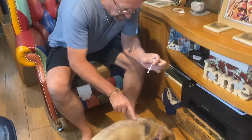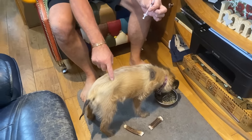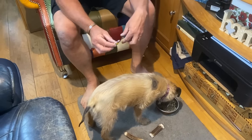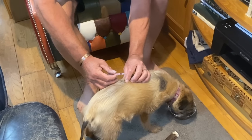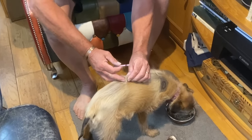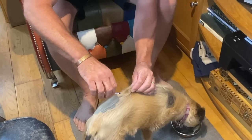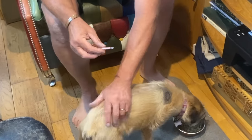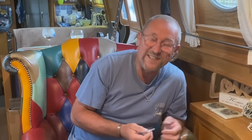Now what we do, we alternate it in a rectangle along here. Now when we get down to this end, she normally flinches. Up here she doesn't. And I'm just trying to think where I'd done it this morning. I think that was down here, so I'm gonna come back a bit, and we just grab as much skin. There's plenty of loose skin on her. Just pop that in there quickly like that. Look, she hasn't even moved. Straight in there, good girl. And that's it. And that's what we have to do two times a day. And she is as good as gold.